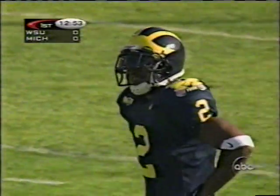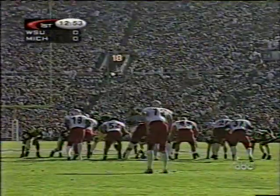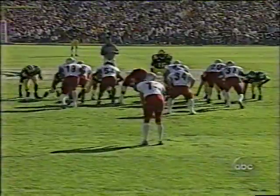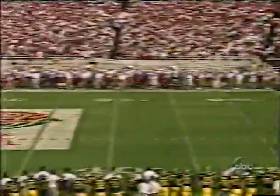And Jeff Banks is now in to punt, and Woodson, who has been involved in the last two plays very prominently, goes back inside the 25-yard line. Banks averages just under 44 yards per punt. It's a pretty good kick away.